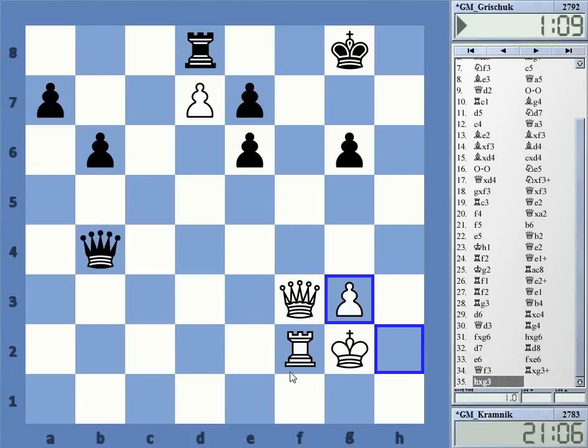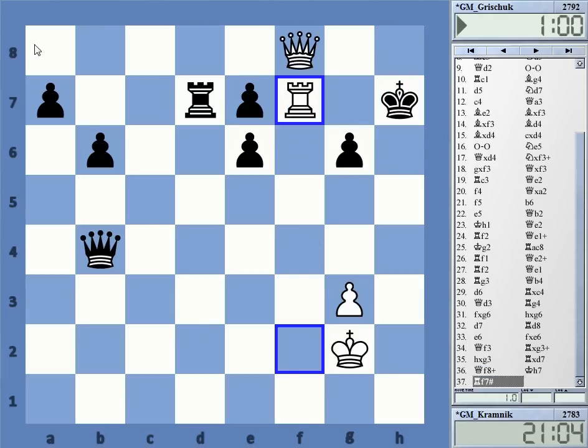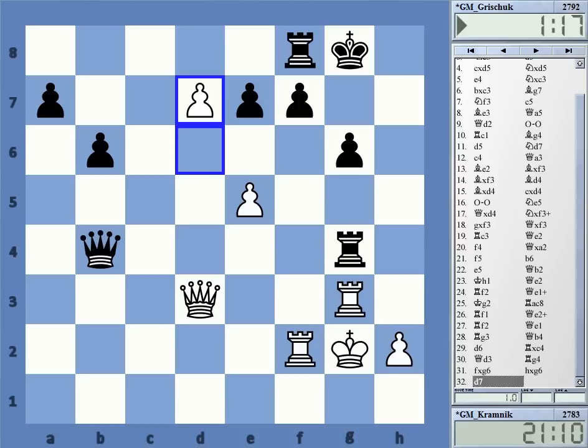Check. Black has no check, and queen f7 is a very strong threat. Or if black takes, check. This is checkmate. This is mate in 2 moves. Yeah, this is a very strong attack.